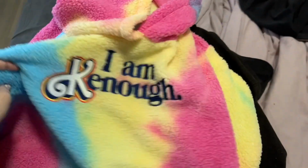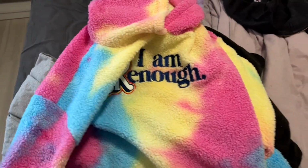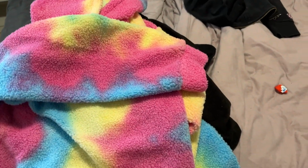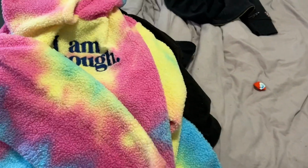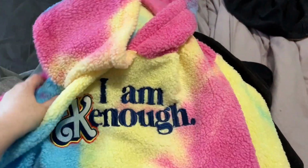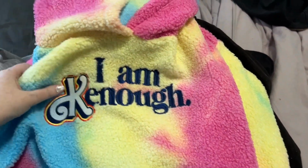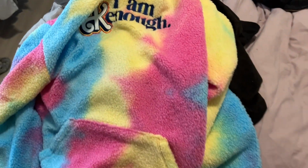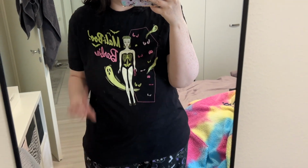But I'm really happy with the jumper. It was just a fun spend and it's nice to have in my collection, and I can wear it through winter and maybe you'll see these sleeves in some videos in the future. But yeah, I love the way it turned out. I think the embroidery turned out really nicely, but yeah, that is my clothes haul. Now I should probably go look at the rest of the stuff I got.